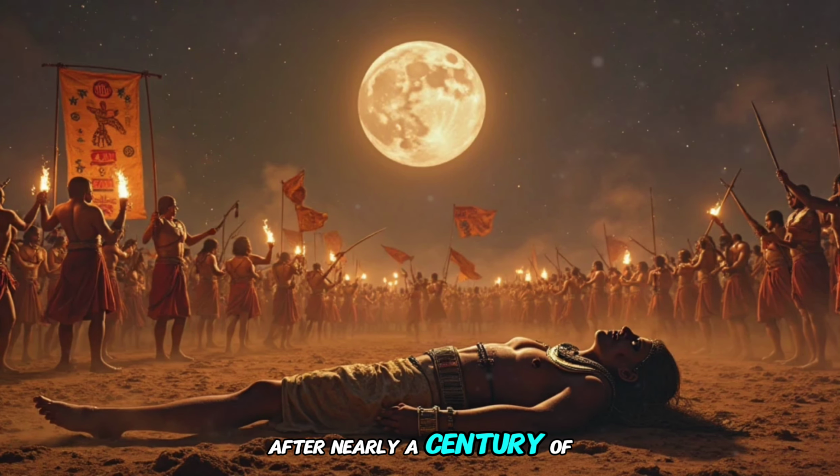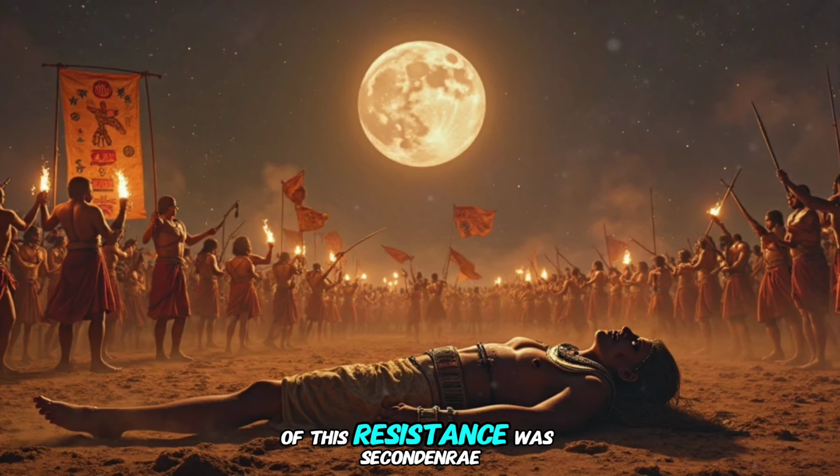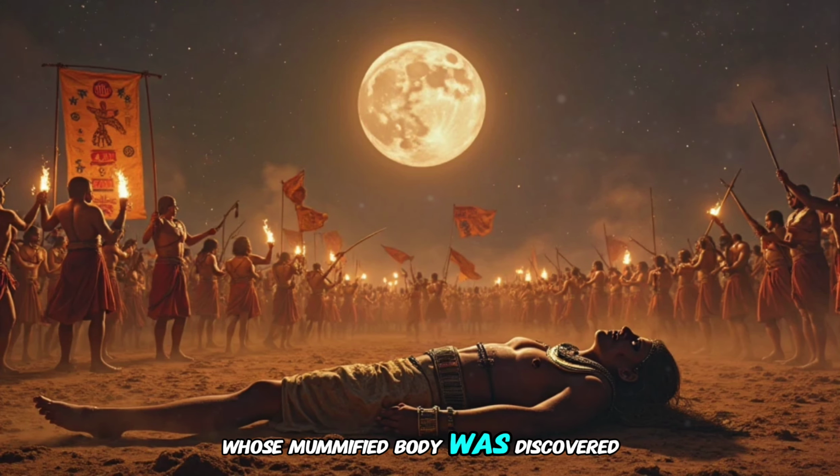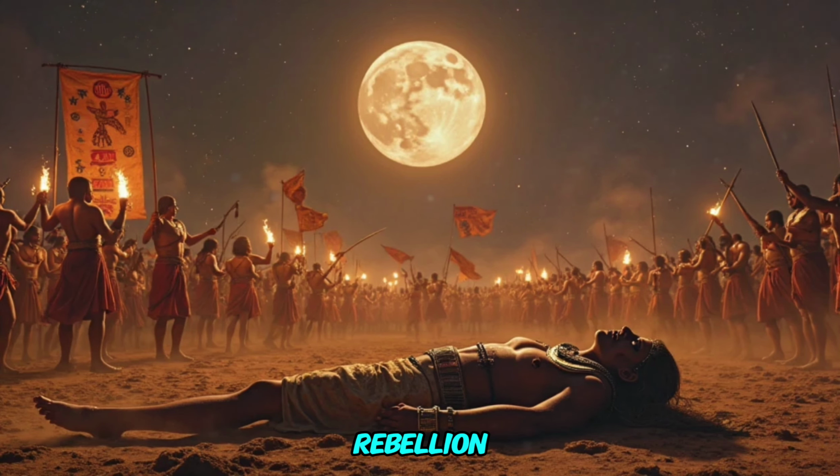After nearly a century of divided rule, tensions between the Thebans in the south and the Hyksos in the north erupted into war. One of the earliest martyrs of this resistance was Seqenenre-Dao, a Theban king whose mummified body was discovered with multiple head wounds, injuries consistent with Hyksos-style battle axes. His brutal death points to his likely demise on the battlefield during the opening stages of rebellion.